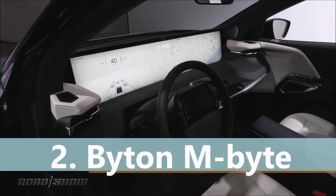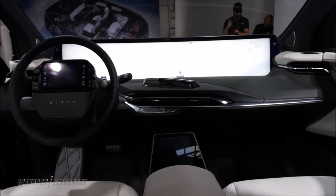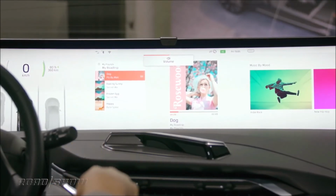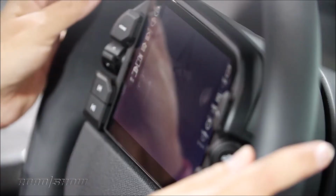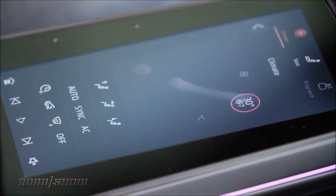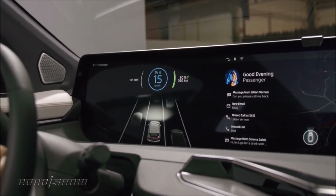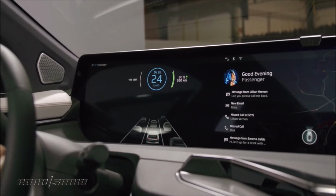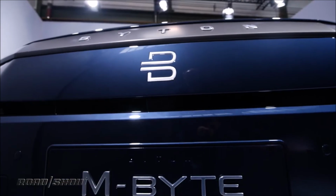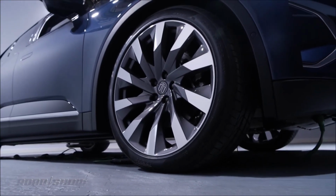Number 2. Byton M-byte. Designed in Germany, engineered in Silicon Valley and manufactured in China, Byton's first model, the M-byte SUV, is a truly global vehicle that the up-and-coming automaker hopes will grab attention in the premium EV market. M-byte has added competitive all-electric range and groundbreaking interior technology in the form of a massive 48-inch curved infotainment display that spans nearly the entire SUV's dashboard. As with key EV rival Tesla, Byton's sales pitch includes heavy mentions of self-driving features.